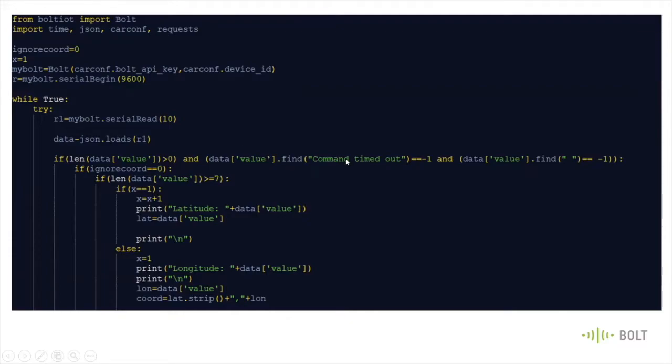Sometimes it so happens that you do not receive any value, just the message called command timed out. So the data value field must not include command timed out: data value find command timed out must equal -1. Also the data value must not be just an empty space. So these are the validation checks which the strings must go through.